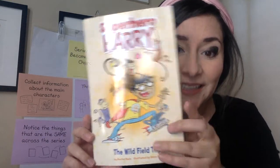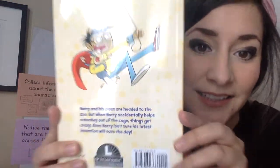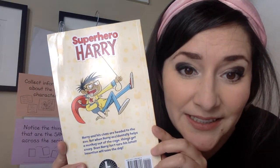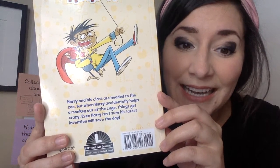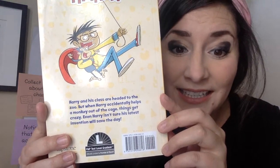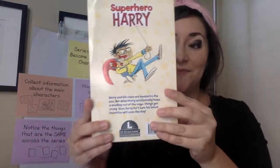Oh, pulling on his superhero cape. Oh man. Okay, take a look at the back. First it looks like he's holding on to a monkey and some kind of string. It says, Harry and his class are headed to the zoo, but when Harry accidentally helps a monkey out of the cage, things get crazy. Even Harry isn't sure his latest invention will save the day.